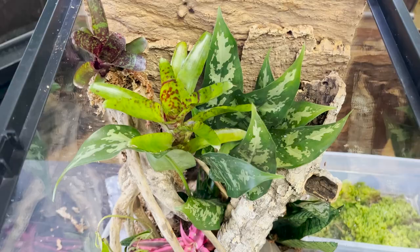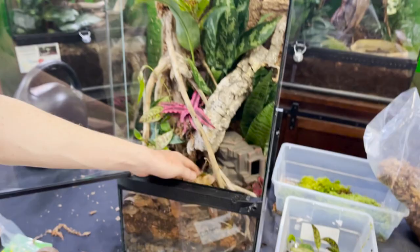So I'm gonna take the remainder of my leaves that I have here in the bag, and I'm gonna dump them right up front here, right like this. And I'm gonna put the rest in the back. I'm mainly doing this so that way my cleanup crew have a solid foundation all over the terrarium.